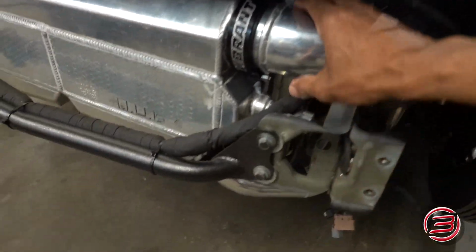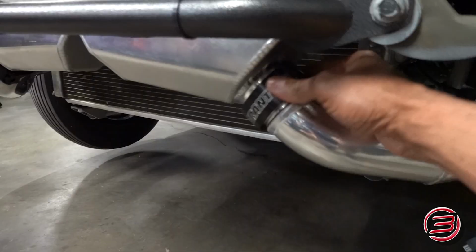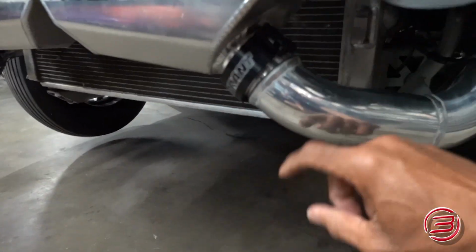The blow-off valve goes down. And James had to literally cut off this and add on a 3.5. James had to cut this off on each side and put those clamps on as well. So it's got the Wigan style clamp from Vibrant. And of course, as you can see, this goes back to the other turbo.